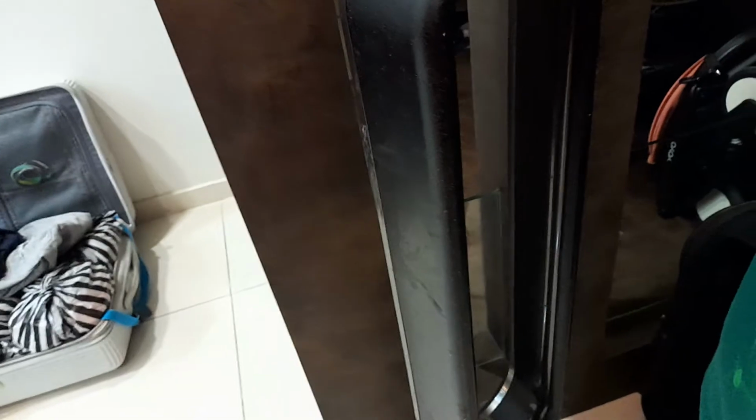There's party balloons here, there's a mini trash can. What's this thing, actually? Oh, it's an air conditioner. Wait, it's like an air purifier, I guess?